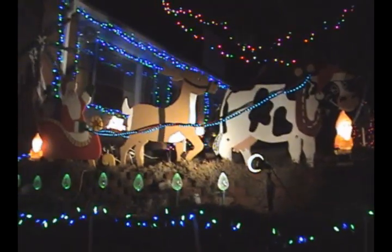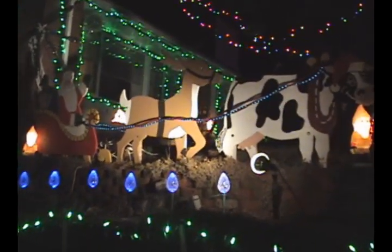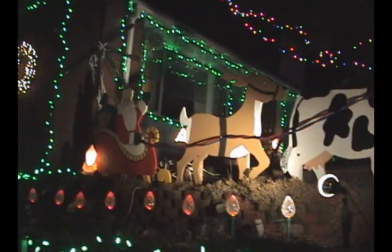I'm going to do a little backwards this year. Usually I start across the street and go through the show part first. I'm going to start here with the item that I always miss, because it's always dark when I get to the front yard. And that's the Christmas cow, reindeer, and Santa and the sleigh.